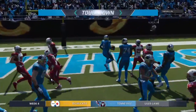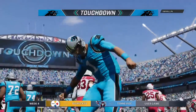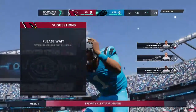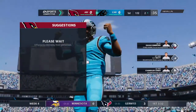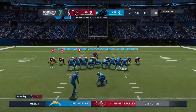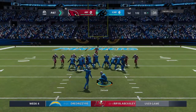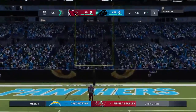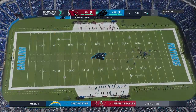And he takes it into the end zone for the Panthers touchdown. Cam Newton hitting double digits with his 10th touchdown of the season. And the Panthers take it right down and score on the opening drive. Extra point attempt here still to come. And this will be good to give the Panthers a 7-0 lead.